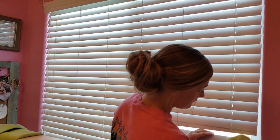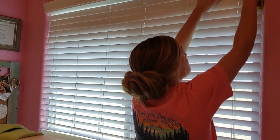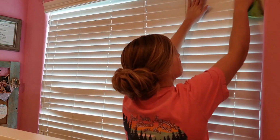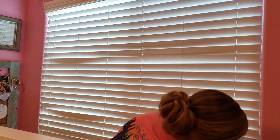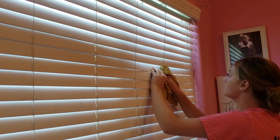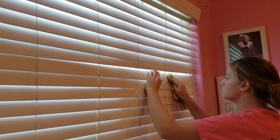So I went all the way down one section, flipped the blinds the other way, and went down that way. And then I took my microfiber cloth and dried both sides of it, and this was the quickest and easiest way. I'm just going to show you one more little section of me cleaning the blinds because once you see a few seconds of me cleaning the blinds, it's like you've seen it all.